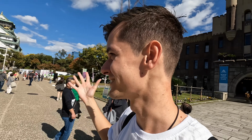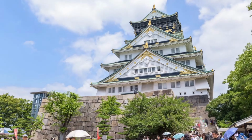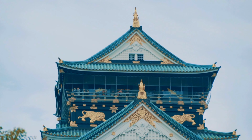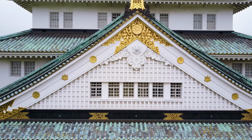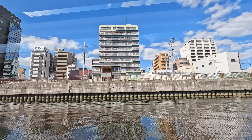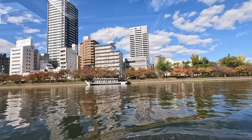Well, I recommend doing the Osaka Castle. This is a must-do activity when you're there. The Osaka Castle is right in the heart of the city. It has a lot of historical and architectural significance and is surrounded by beautiful Japanese gardens, and it is in the center of a whole moat around the castle. Right next to that, you can actually do a river cruise as well after that, which takes you around the Osaka River, and that's quite nice too. Lovely boats, beautiful vibe, great people, and a lot of history as well.